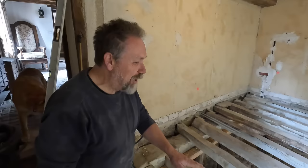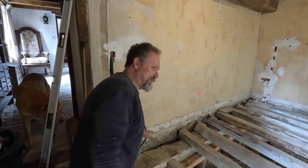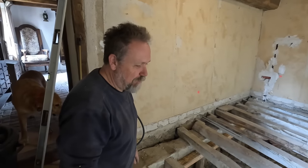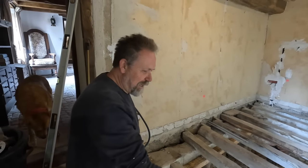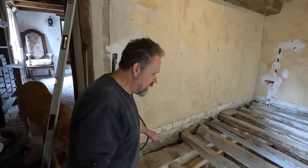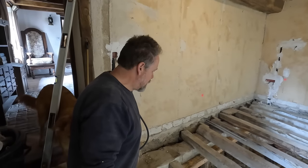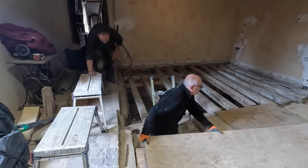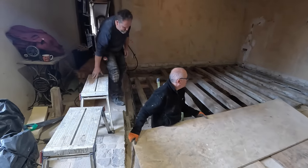However, the weirdest thing is it now looks like it's doing that. It does, doesn't it? Which it is a little bit. No, actually, it's that. Yeah, so that's a little bit high. A little bit proud. But do you want to put some board over here? Yeah, I think just so we've got something to kneel on when you're on the course.